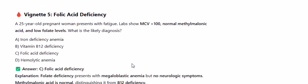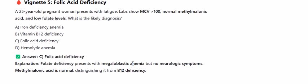Vignette 5. Folic acid deficiency. A 25-year-old pregnant woman presents with fatigue. Labs show MCV 100, normal methylmalonic acid, and low folate levels. What is the likely diagnosis? A. Iron deficiency anemia. B. Vitamin B12 deficiency. C. Folic acid deficiency. D. Hemolytic anemia. Answer: C.